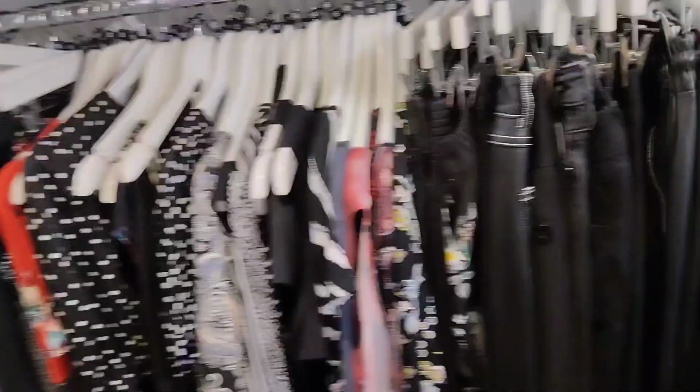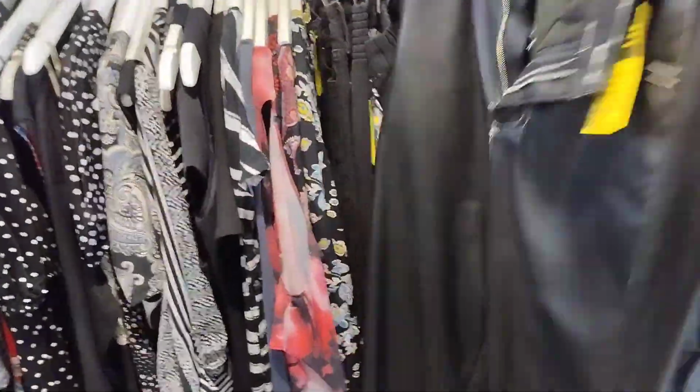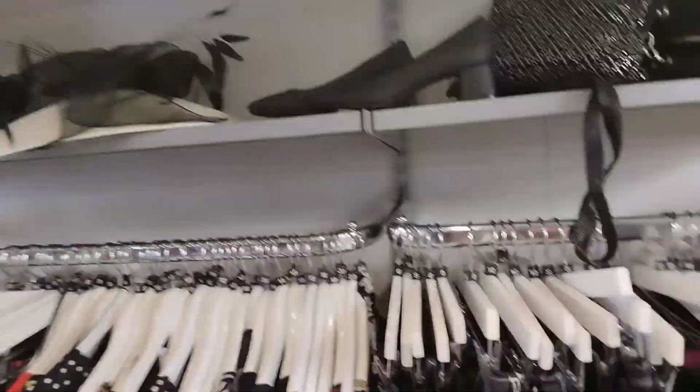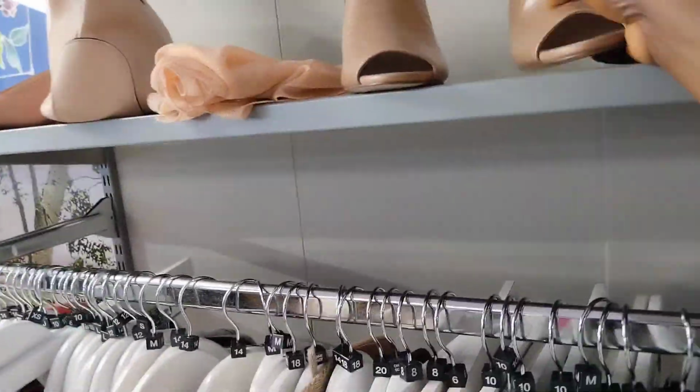So you have a lot of clothes. You just have to make a choice. Come in, you cool down and bend down to the head. Bend down to the head. And you see this cute shoe.